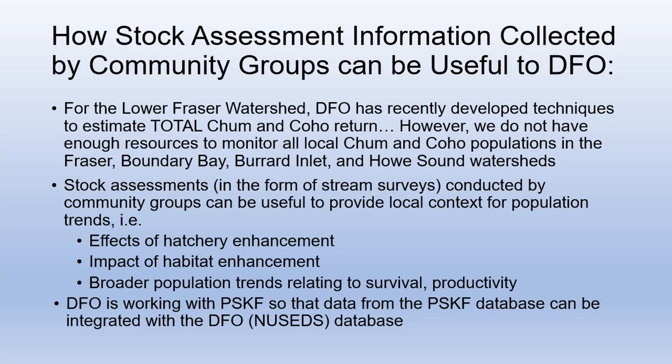And DFO is working with PSKF and SOAN, as I should say, Tracy Cohen at DFO is working with SOAN and PSKF, trying to make it so the database from PSKF can be integrated with our own database, which will make stock assessment input collected by community groups much easier to access by those user groups I showed earlier in my presentation, things like resource management, fish habitat, and so forth. So, that data is available to us now, but it's just not easily available. It's kind of clunky. So integrating these two databases will make it that much easier for those in DFO to access StreamKeeper data.